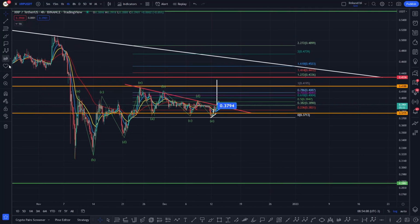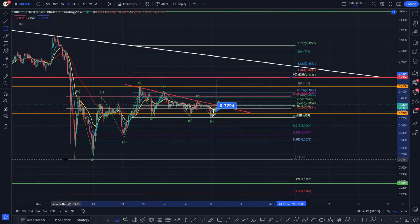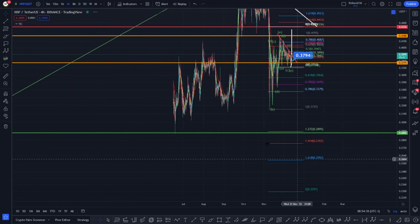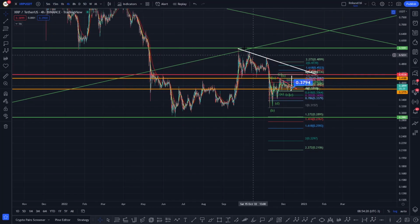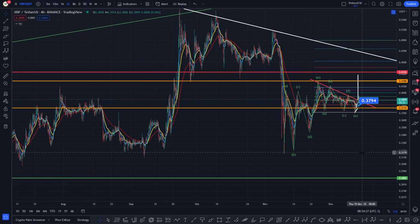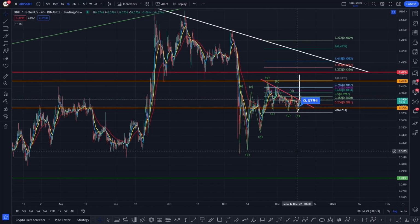Now if we do start to do that for XRP, and we come up to the 1.272, where am I looking at? So the 1.618 is around 0.2593, and I think that we could come down there and sweep that low, and what we've got is a massive impulsive move here which could sweep that. Now there is a big bearish pattern just there that is beginning to form for XRP. I'm going to show you on a different chart right now for XRP.